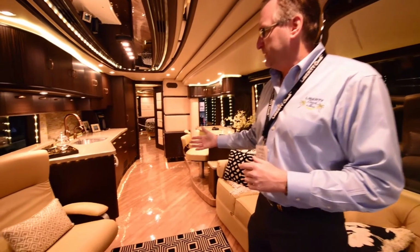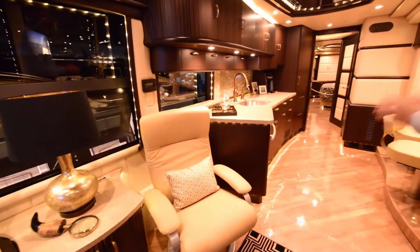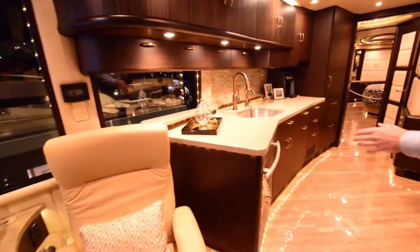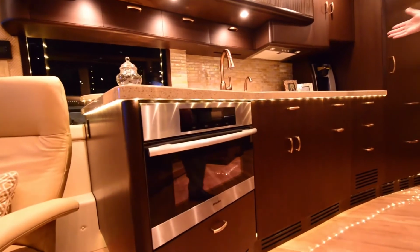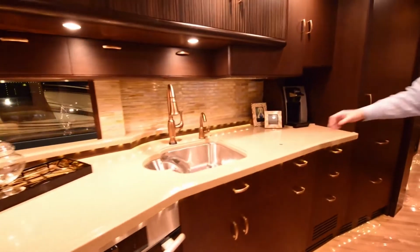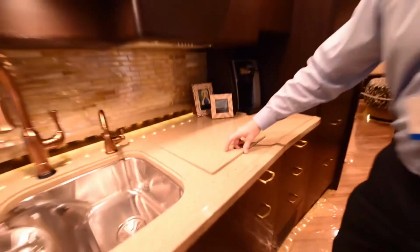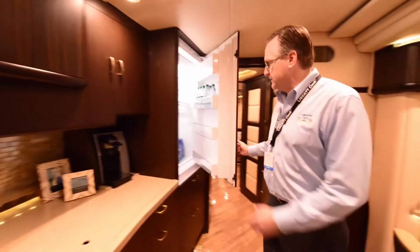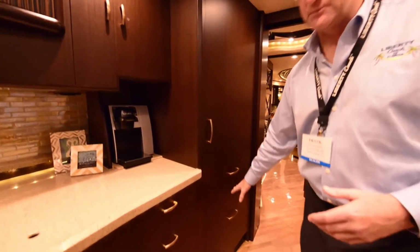We have appliances that we use in the Liberty Coach that are going to be top of the line. We have a Miele oven, convection oven, that's also a microwave here. Keurig coffee maker, which is plumbed in. We do a Gaggenau cooktop system. We also do Sub-Zero refrigeration, so we have the Sub-Zero refrigerator with freezer drawers and the ice maker built below.